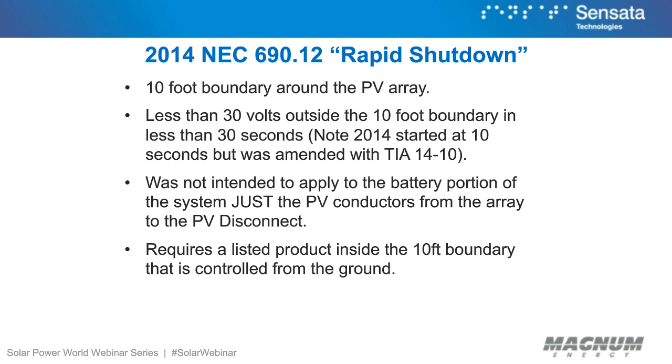But basically, 2014 is going to require a listed product inside the 10-foot boundary that's controllable from the ground. Now, what that means in the case of our microinverter is that it converts to AC on the roof. So when you stop the AC to the building or you shut off the AC disconnect to the microinverters, they quit inverting and the lines go dead. So by default, they take care of the 2014 requirement for you.